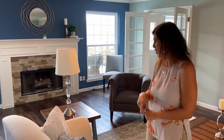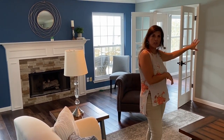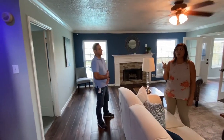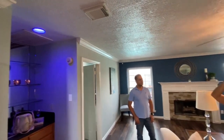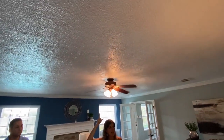I'm noticing a lot about the quality of the furniture, the layout of the furniture. Do I like the way this picture looks, or do I like the way that mantle is set up? So I'm focusing a lot on that, and I'm not really noticing that there's a blue light by the bar, that there may be the wrong type of paint on the ceiling, which is shiny and not flat.